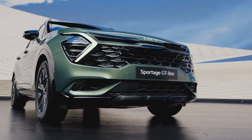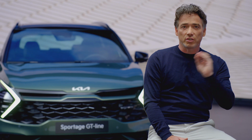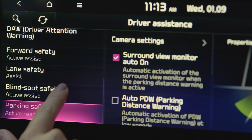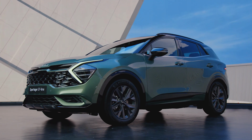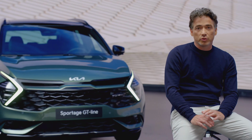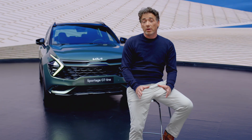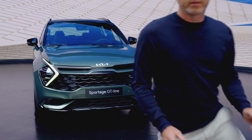Safety is our number one priority, so we designed the all-new Sportage to be one of the safest vehicles in its class, with an extensive list of active and passive systems for your peace of mind. In short, the all-new Kia Sportage has been designed to give you, our customers, the space and time to be inspired and bring your own ideas to life. With that, I will pass you over to Stefan Kost, Vice President of Operations at Kia Europe, who will tell you more about the heritage of Sportage as well as the future of the Kia brand.